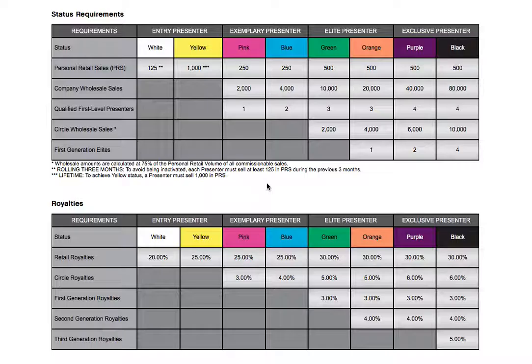They have this handy little tool here that gives you all of the information that you need, but I'm going to go ahead and go through it with you. As a presenter, you are recognized by what status you are. These are the different statuses: white, yellow, pink, blue, green, orange, purple, and black. Black is the top of the company. For today's presentation, we're just going to focus on the first four, because I want to explain how it works.